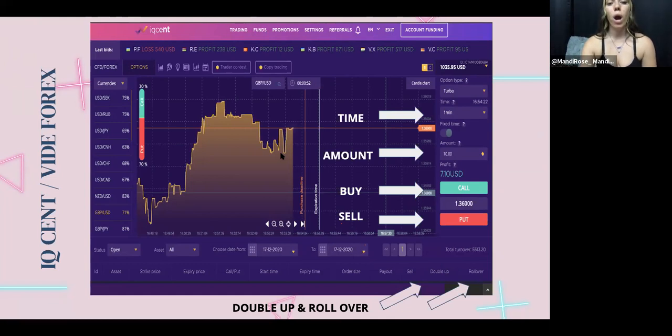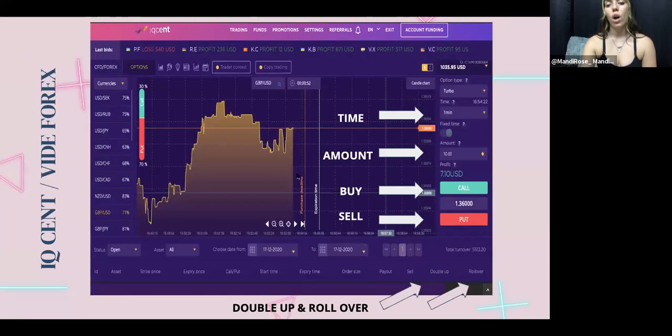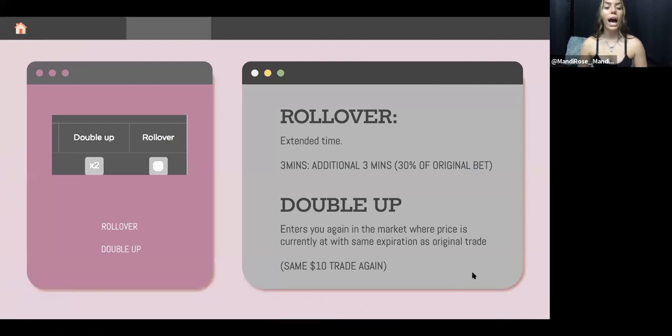When you guys are on Pocket Option, it doesn't give you this feature. However, right here where you see it says double up on the bottom right corner and rollover, there are two features that you will have on your live account that are honestly super clutch. They're amazing. First feature is rollover. If you guys have ever saved your butt and saved your money with rollover, type some $ signs in the chat. Rollover gives you extended time, guys. It gives you additional time.